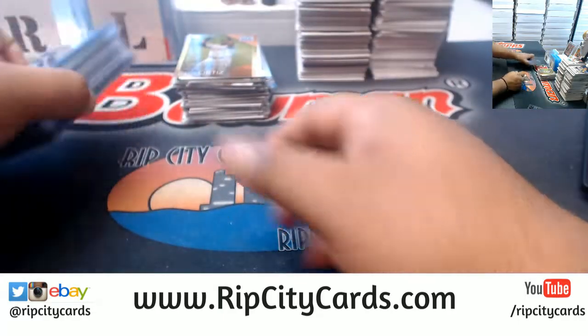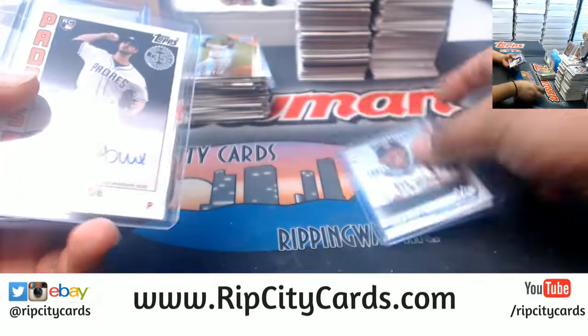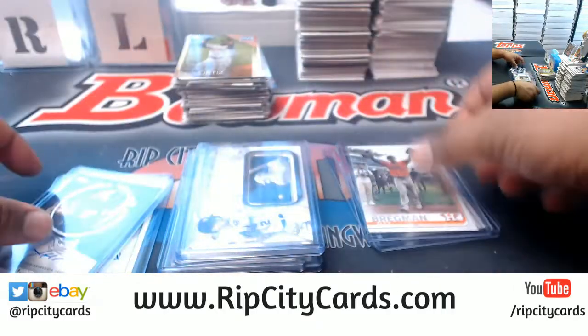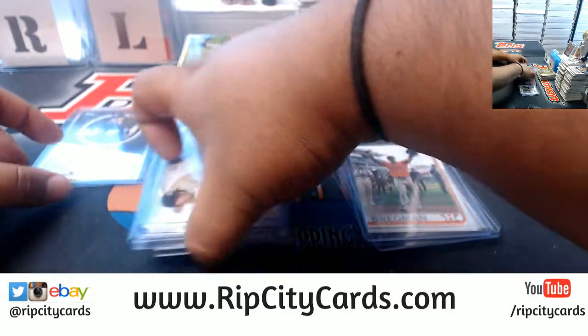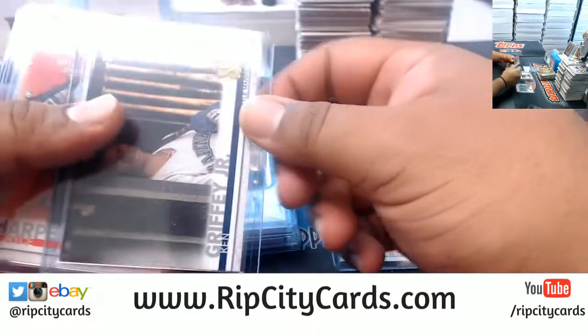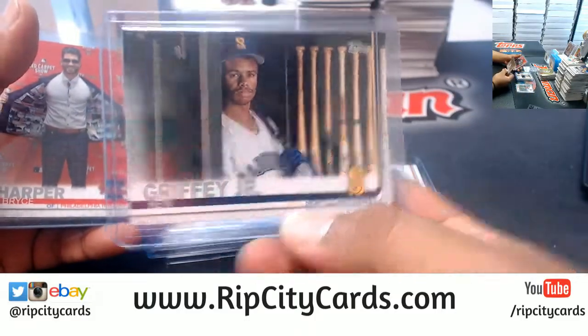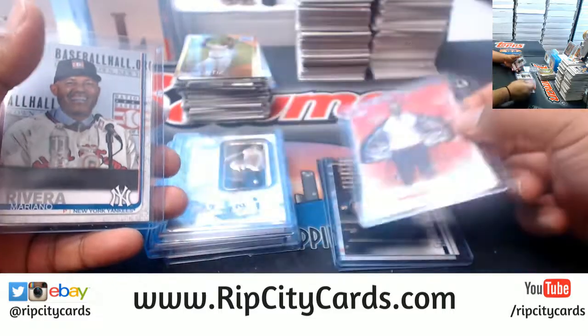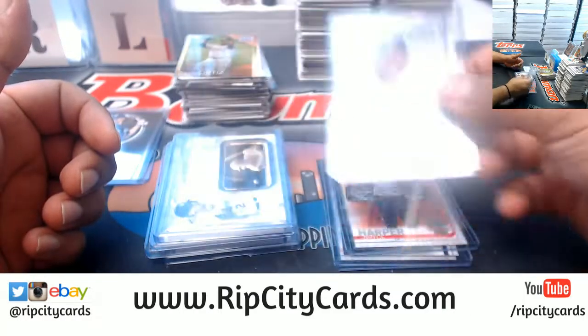Let's see what we got. All right, so let's start with our short prints. We got a Bregman Astros short print. Ken Griffey Jr. Mariners. Bryce Harper Phillies. And Mariano Rivera, Yankees.